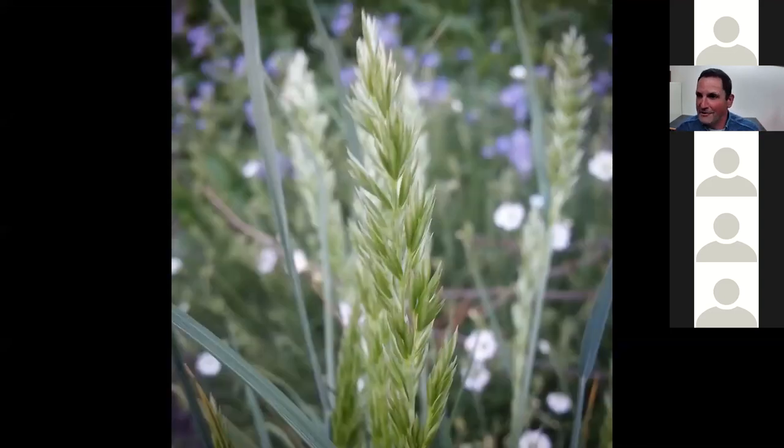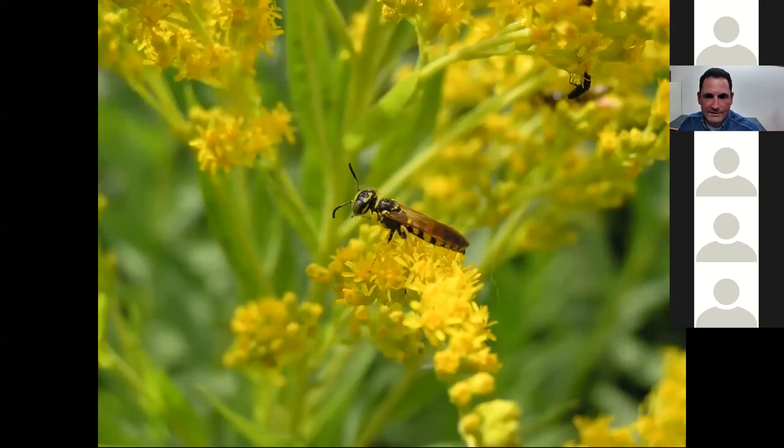And you can never forget about our grasses as being flowering plants as well. They have a whole host of butterflies and moths that are obligates of those species as well.